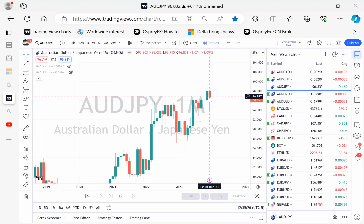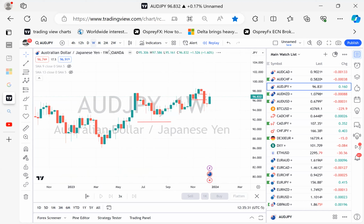Now, what could happen by the end of the week, this could end up as a bearish order block, but we don't know that. So all we're doing is going off of what this weekly is telling us. And the weekly told us with this candle that price is going to go lower as soon as I pull back into this imbalance. Gotcha.